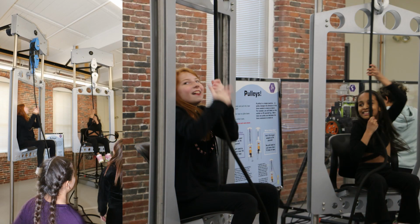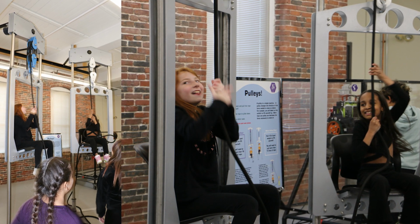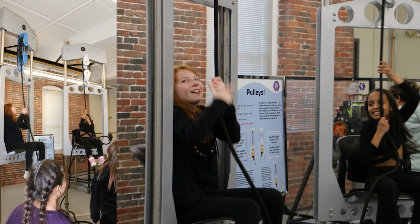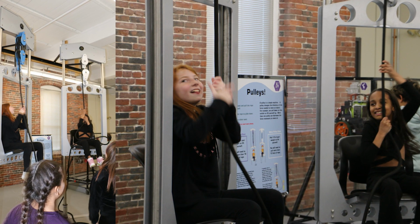Favorite exhibit? It really depends on the kid and the family. I might put the pulley chair out there. Pulley chair is a big one. We have the simple machine area where you can lift yourself. You sit in a chair and you pull on a pulley and you can lift yourself. It's one-seventh or one-fifth of your weight. We have two different chairs. That does get a lot of activity.